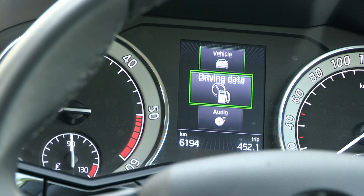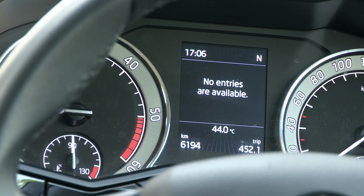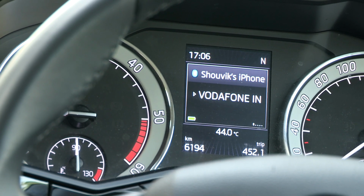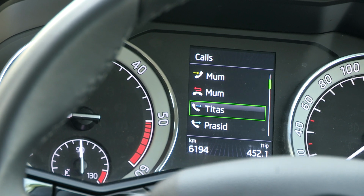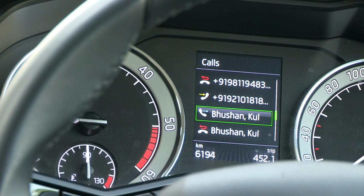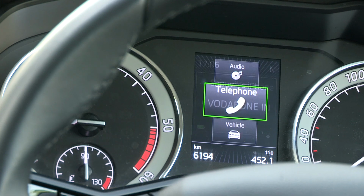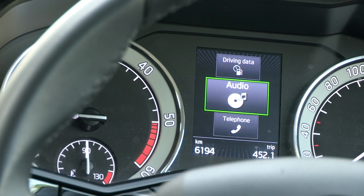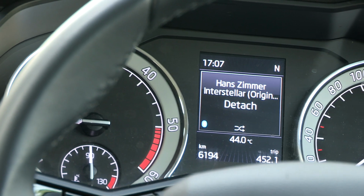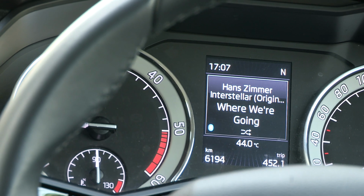After that, you get vehicle statistics, where as you can see, no entries are available right now on vehicle data. And moving on, you get telephone controls, where you can scroll through your last called list, which is pretty easy and pretty convenient as well. And the last thing that we have on the multi-information display is, of course, audio settings. So you get the presently playing track, and you can switch between the tracks with this toggle over here on the steering wheel.